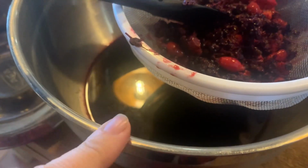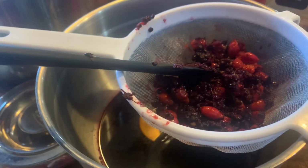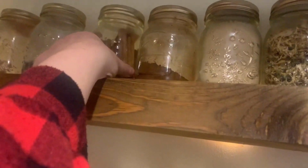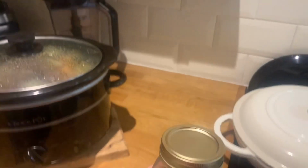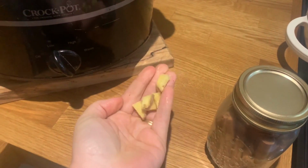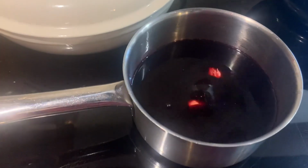We will now add the rest of this syrup that's left into the pan. I'm just going to give this a rinse out because I was using this for the bone broth, and we'll get the other ingredients in. So we're going to put in some cinnamon, one cinnamon stick. And I've chopped up a little bit of garlic as well. You could grate it, but I've just chopped it, and I'm literally just going to pop that in again.